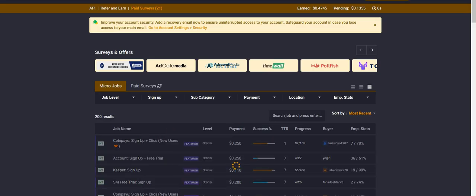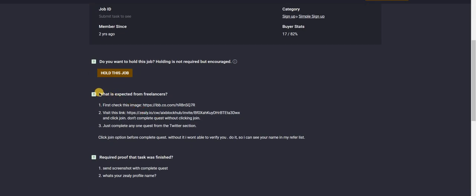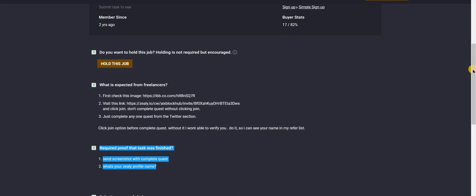2. Read task details. Once you select a task, carefully read the entire task page from top to bottom. Read what is expected from freelancers. Required proof that the task was finished? Submit your proofs below, any additional notes or instructions.